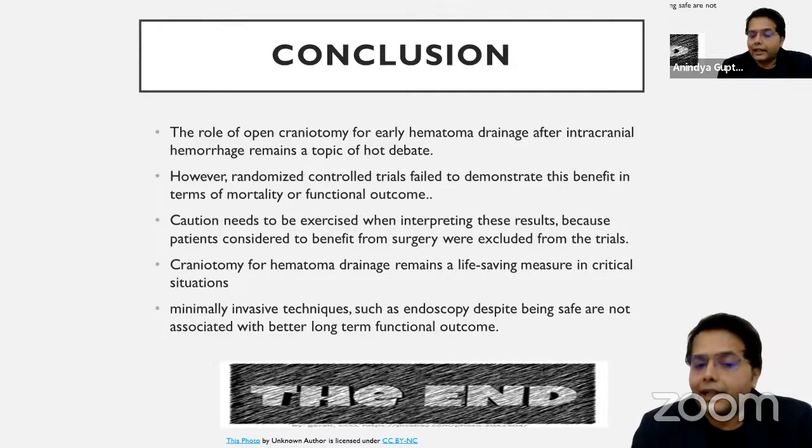The decision to operate should be taken in a holistic way, taking into consideration the socio-economic status of the patients and the current neurological status of the patients, because down the line, after 1 to 3 months, we don't want a patient permanently in a vegetative state, being a burden on the family. These things should be considered.